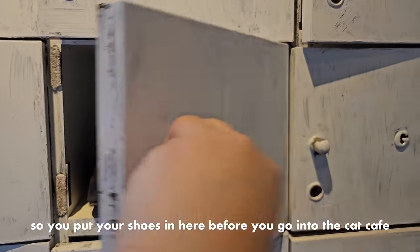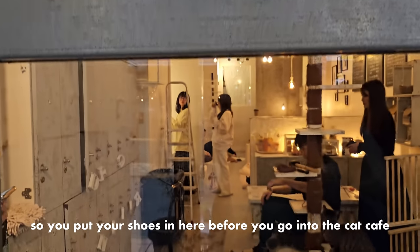Your shoes in here before you go into the cat cafe.